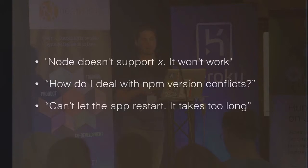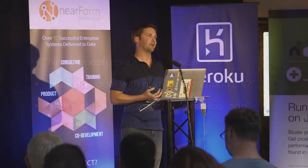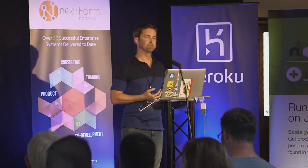The first one is a little generic: Node doesn't support X, so it won't work for me. In our case, this was probably the funniest one because it had various flavors, and my favorite was: does Node support Spring Webflow? No, it doesn't. Well, if it doesn't support Webflow, we can't build our apps in that. This won't work. We have to use Java. And we had a couple of teams that were adamant about that at first.